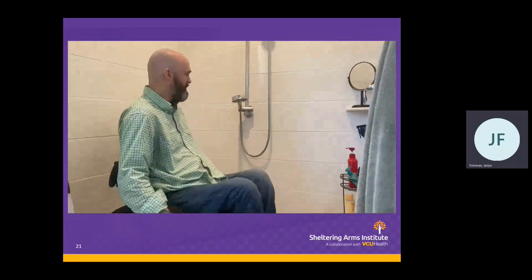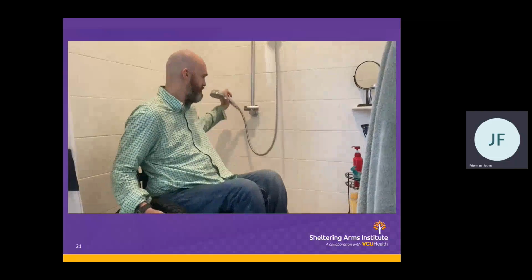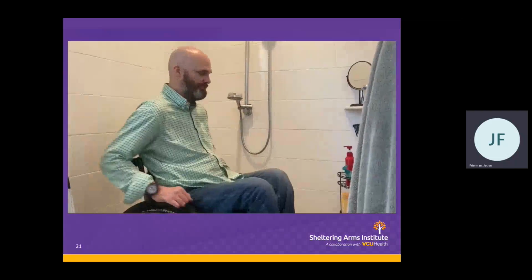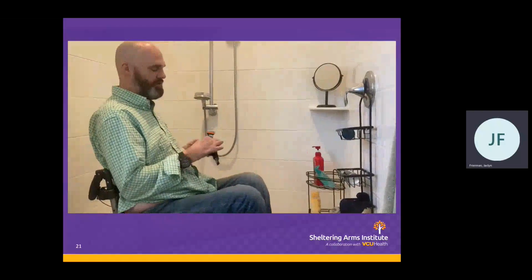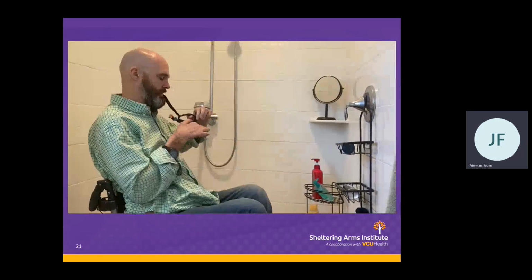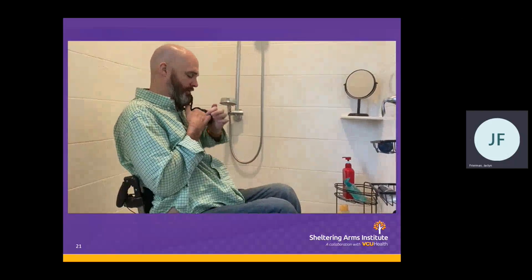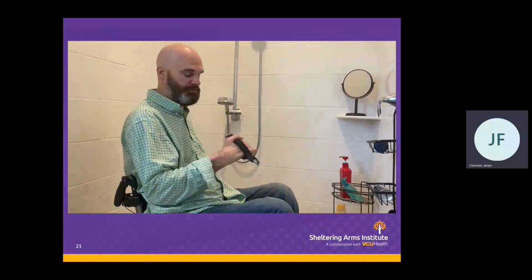Some features in here that help me out quite a bit are the handheld shower, so that I can wash it all and control where the water is going, as opposed to using the standard shower head. I also shave in here, which I clearly do a lot. And I use this strap with the razor in it so that I'm able to put it onto my hand and shave as needed.